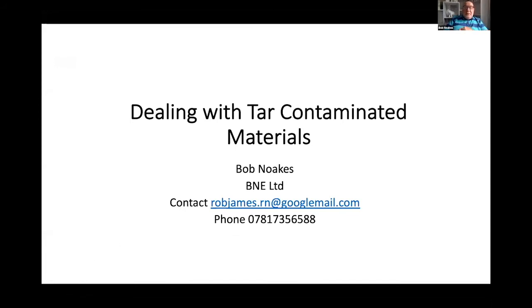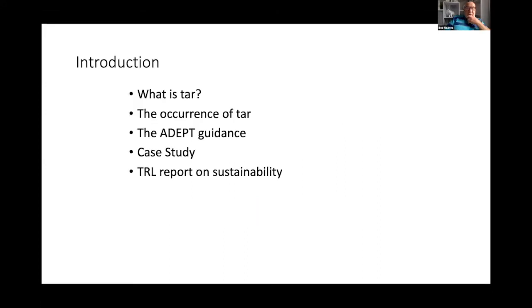So today, the health and safety and wellbeing aspects of my talk really come down to trying not to contaminate the environment and people with some of the materials that have been used on the highways in past years. The main problem with old highway works is that there is a material called tar in them. So I'll talk about that.